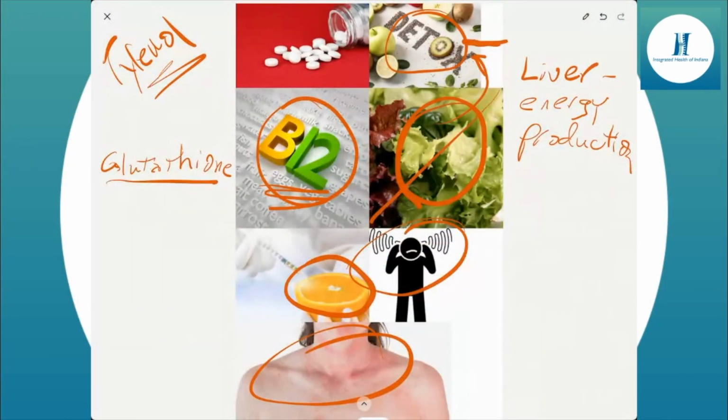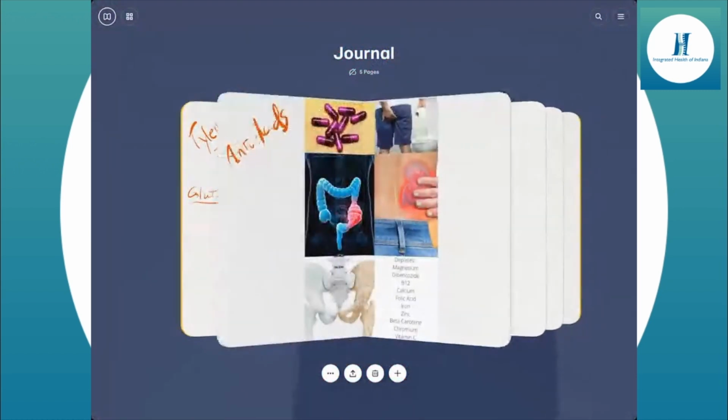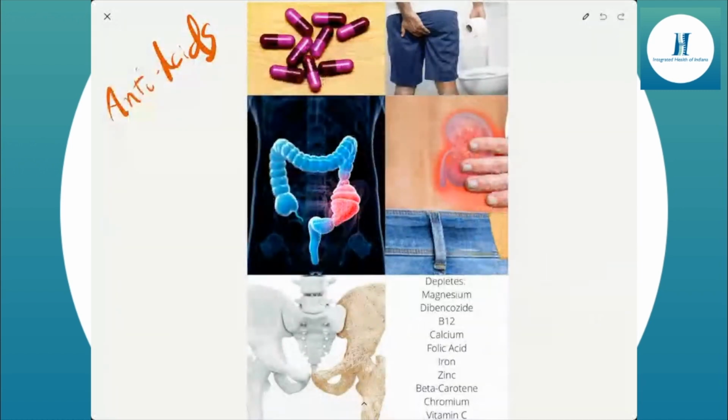So now we're going to jump back over to this and go to page 2 and we're going to go to antacids. What do you think of when you talk about antacids?